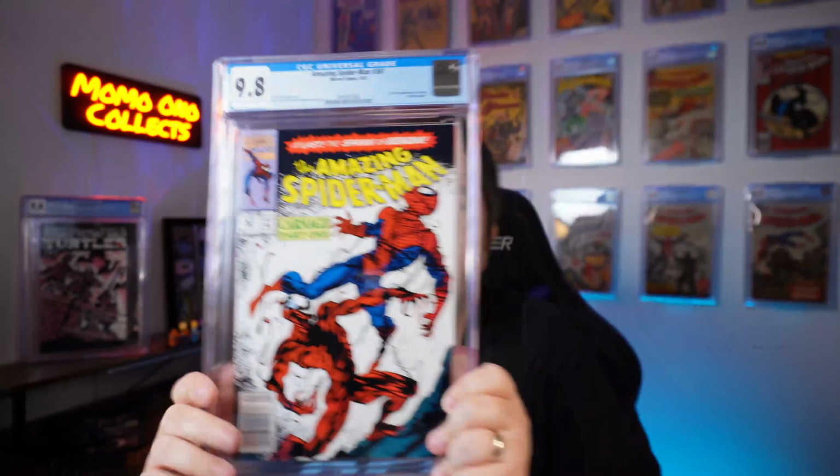And as more and more books get graded like this, I realized I didn't mention what this book was. This is an Amazing Spider-Man 361. This is the first appearance of Carnage. It's in a newsstand edition. I said first appearance of Venom, didn't I? Carnage, first appearance of Carnage.